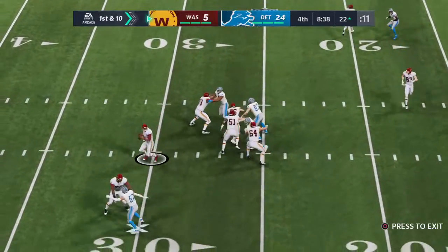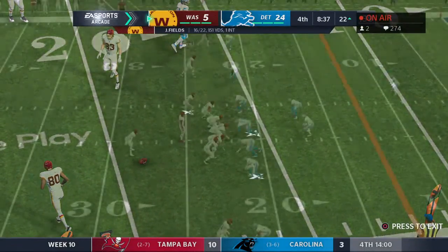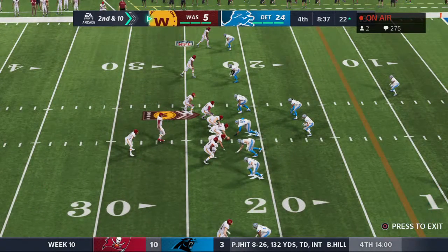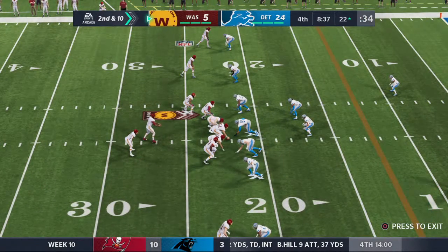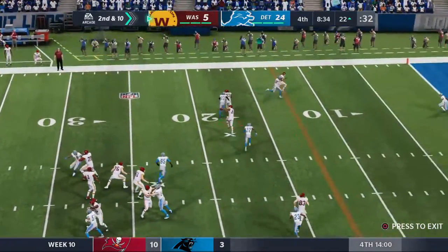To throw now on first down. And the coverage terrific there as that's knocked down and incomplete. Ricky Seals-Jones, the intended receiver. And it's second down, 10 at the 22-yard line.